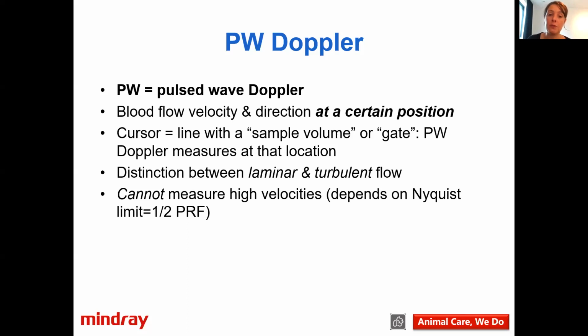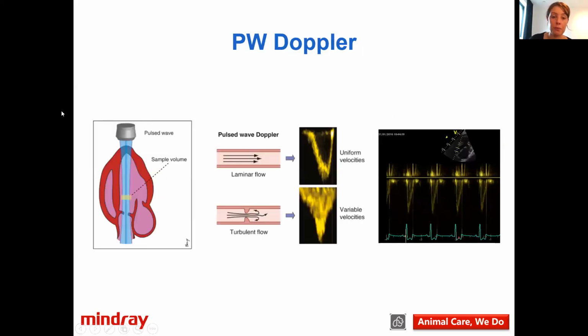The disadvantage of pulsed wave Doppler is that it cannot measure high velocities, okay? So usually, in most settings, a little bit more than 2 meters per second it will measure, but it cannot measure high velocities. The pulsed wave Doppler principle is mentioned again here. So this is our left apical 5-chamber view. This is our aorta. We have our sample volume. Normally we would put our sample volume here at the level of the valve, and then we get aortic flow. When it's nice and laminar, we get uniform velocities and we get a hollow flow profile that looks a bit black in the middle. When there's turbulent flow, we get variable velocities and our pulsed wave signal will not be hollow anymore.